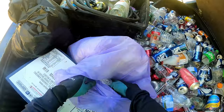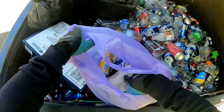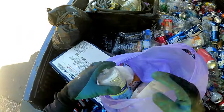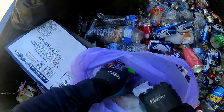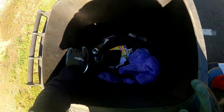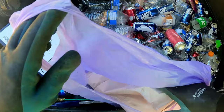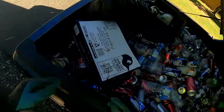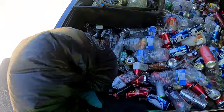Get out of the box. Come here. The old milk, she's a bit blown up. Look at that. Puffy, puffy. That'll explode when it hits the truck. Did I just crack a can in there? I bloody did, didn't I? Nothing else there. Got a bit sidetracked there.